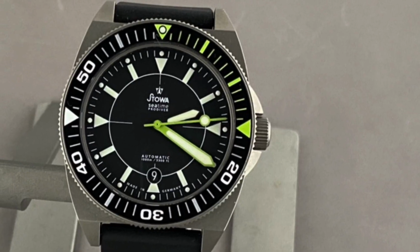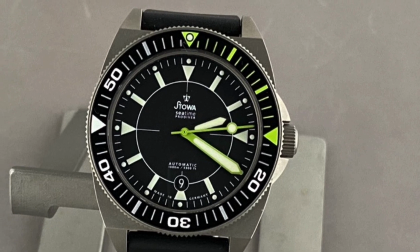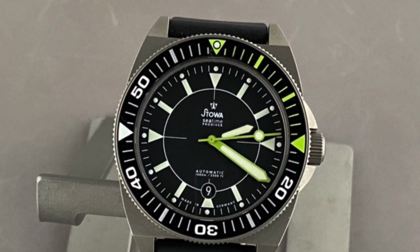The Stowa Prodiver is a really great watch which I only recognized on a second view, and this second view I would like to share with you because it is really a gorgeous watch.